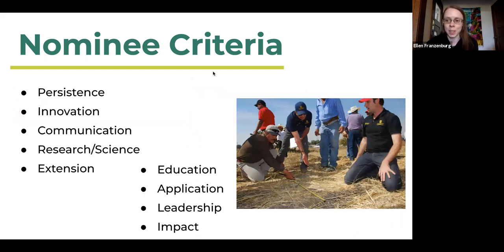Some of the keywords that we're looking for, that you should be thinking about when you're submitting nomination materials, are these criteria: persistence, innovation, communication, research and science, extension, education, application, leadership, and impact. We hope that you can give us examples of how the nominee fulfills all of these criteria. There is more information on our website that details each of these nine areas specifically.